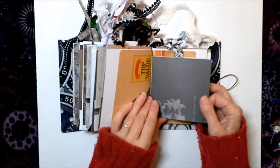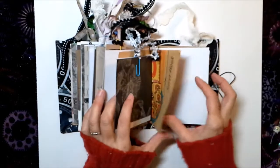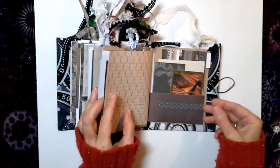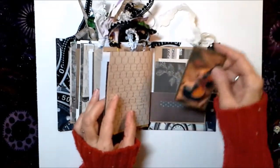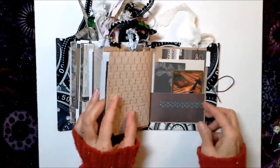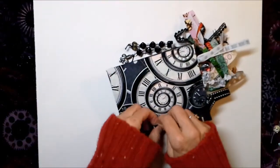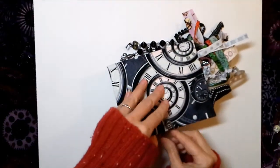Another one of the vintage Top Value stamp books that I'm crazy in love with. And then the last pocket has a playing card that features a violin. I thought that was really super cool. And there we go. A little mini about time.